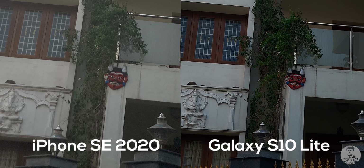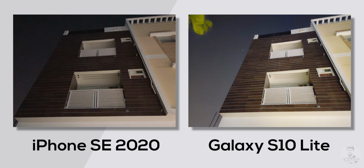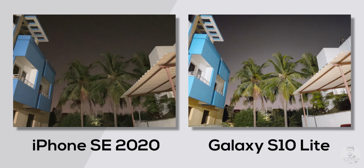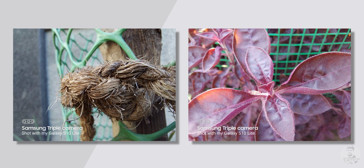sharper pictures. When it comes to low light, the S10 Lite has the obvious advantage with a dedicated night mode as well as optical image stabilization. The night shots look way better, we have more details and lesser noise levels. The colors also look better on the S10 Lite. So that's the end of the story, right? The S10 Lite does end up taking better still images than the iPhone SE 2020. And Samsung also includes an ultra-wide as well as a dedicated macro sensor to the back.